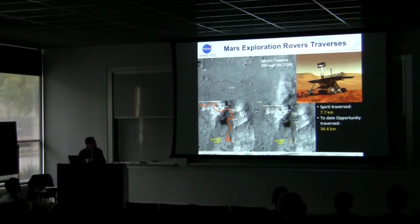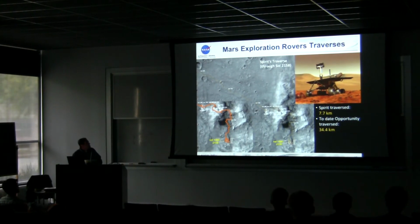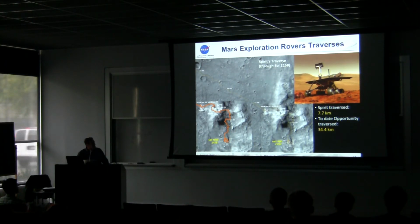Let me change course and talk about autonomy. The Mars exploration rovers were both very successful. Both of them were designed to last 90 days on the surface of Mars, and they've lasted many, many more years beyond that. The Spirit rover, which has completed its operations on Mars, we're no longer able to communicate with it, has covered a total of 7.7 kilometers. And the Opportunity rover, which is still operational today, has, as of today, traversed 34.4 kilometers on the surface.